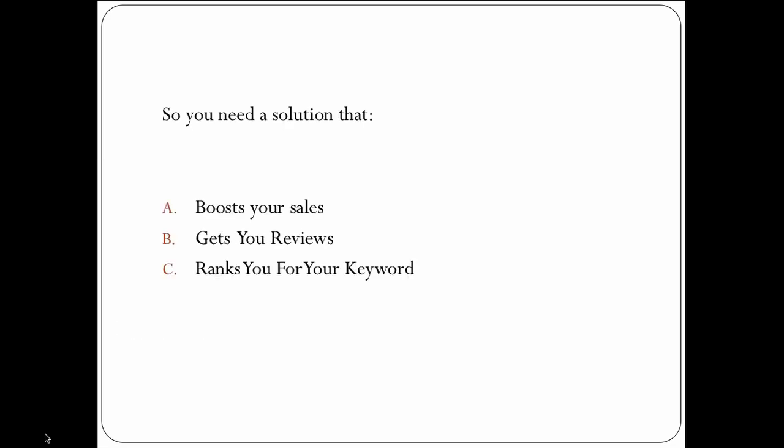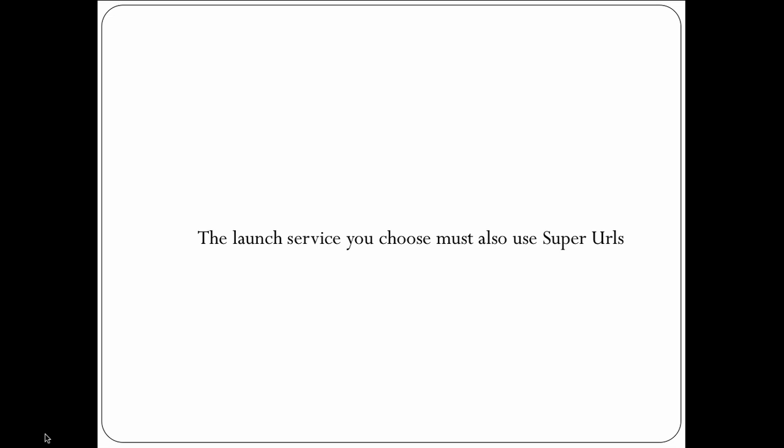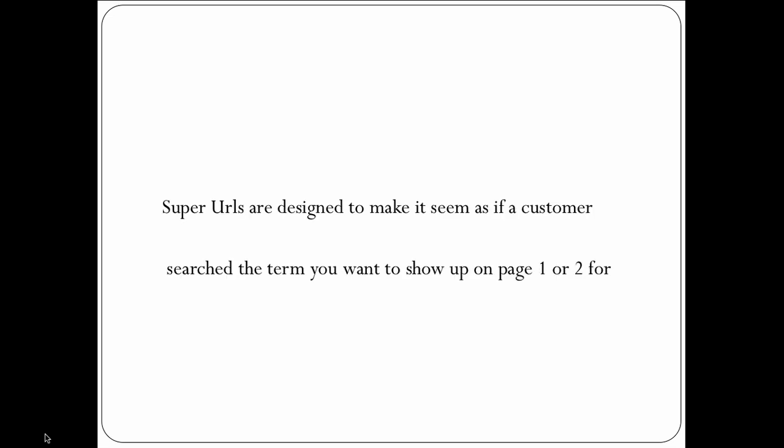So you need a solution that A, boosts your sales, B, gets you reviews, and C, ranks you for your product. All of these can be accomplished with the use of a launch service. I've listed 2 here below, ZonBlast and ViralLaunch.com. The launch service you choose must also use super URLs. Super URLs are designed to make it seem as if a customer searched the term you want to show up for on page 1 or 2.